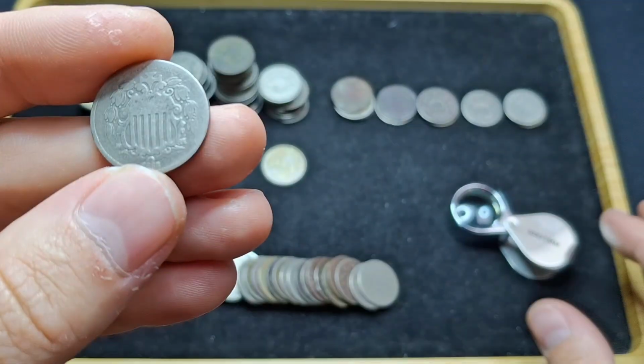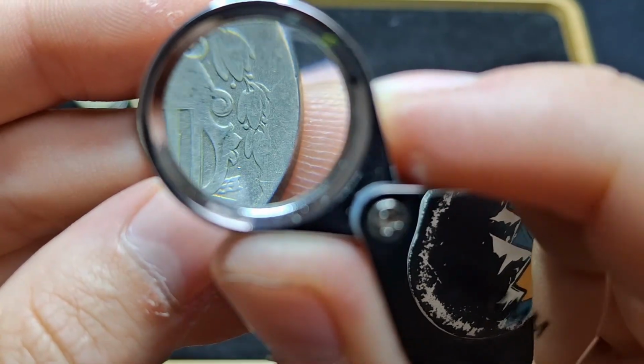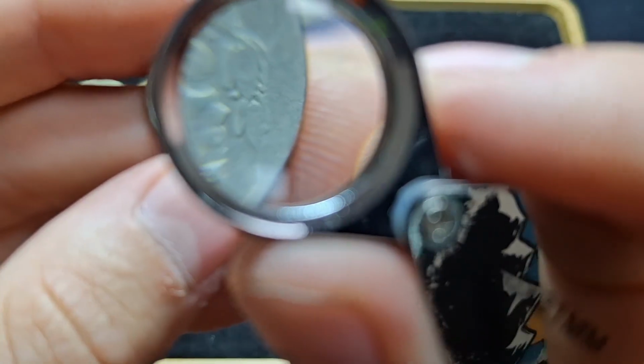this was interesting. So this is a pretty serious die cut here. You can see the area on the coin. Basically the metal flaked off of the die, and the metal did not flow around there. So pretty big die cut there.